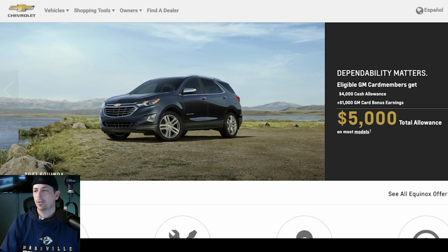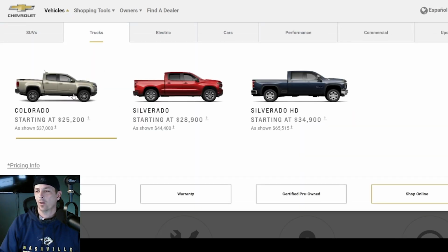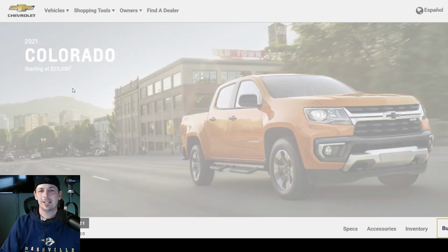So we are going to go to their vehicles. And let's see here. There it is, the Mighty Colorado. So the Mighty Colorado is starting at $25,200. As shown, it is $37,000. So let's go ahead and click the Colorado and see what we can bring up.